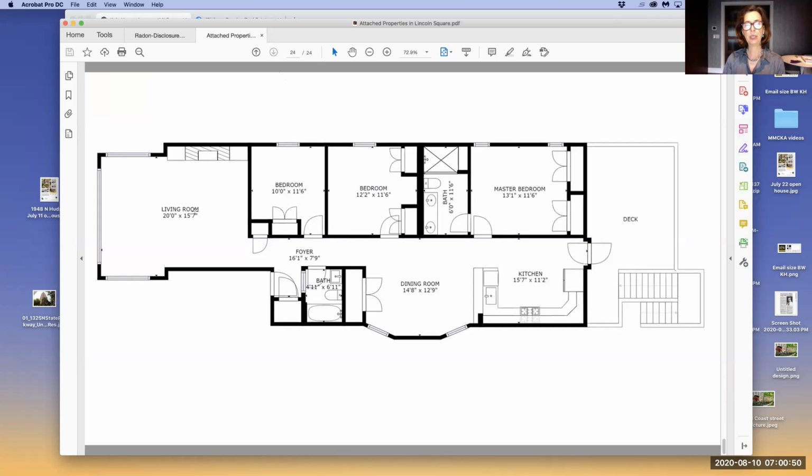Yeah. So this is the living room, big living room, smaller bedrooms, but nice big dining room, open kitchen. And 2 baths. A lot of these older buildings have those kitchens in the back. That's real typical. I'm going to stop sharing.